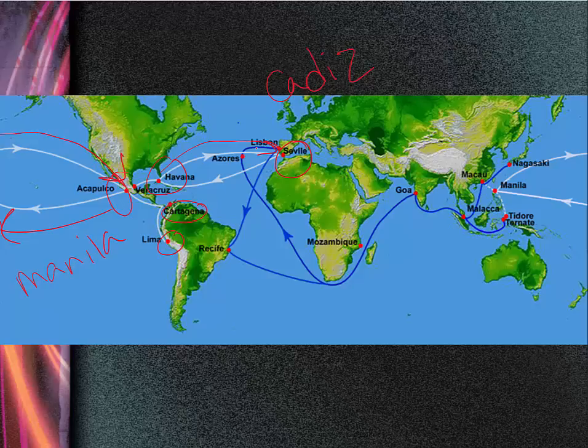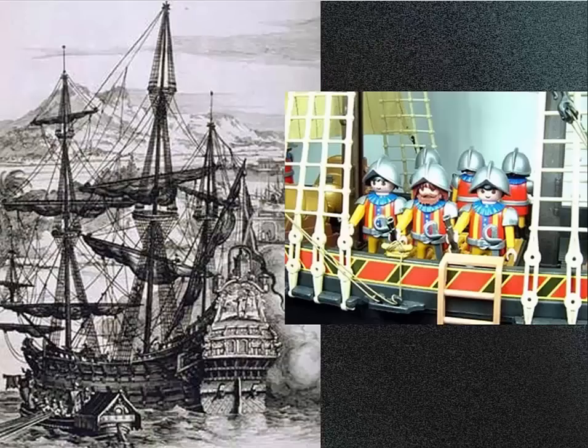And the reason why they did this is they wanted to be able to, number one, keep track of all of the goods that were coming in and out of the colonies, and number two, by sailing in these large fleets, they were able to prevent any sort of pirate activity, and they actually only lost 1 fleet to the Dutch in 1627. So if we look at this picture here, this is what one of these Spanish galleons would look like.